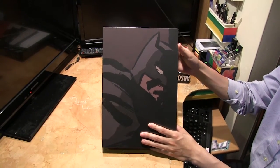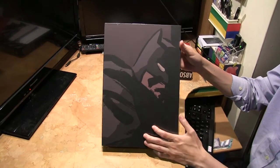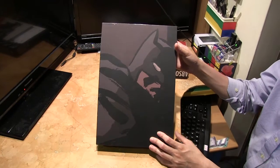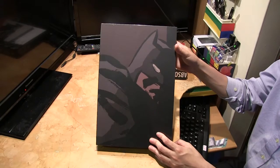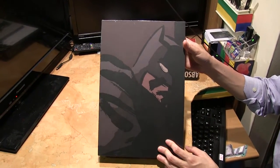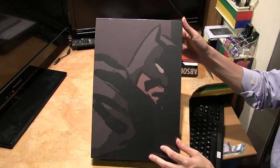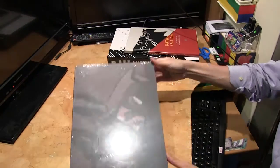Absolute Edition, so this is the extra overlarge, oversized edition of Batman Year One. And the first thing I want to say is that Absolute Editions tend to be quite pricey, but given that this is Batman Year One, widely considered as one of the greatest and most important Batman stories ever told, next to The Dark Knight Returns, I figure that it is worth having the absolute treatment.